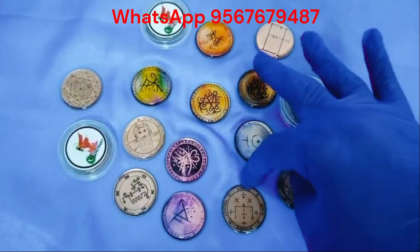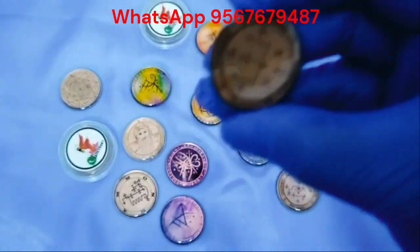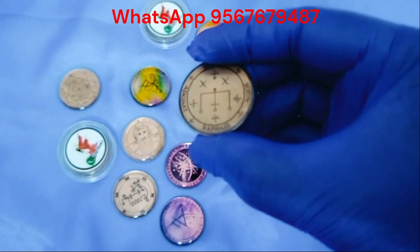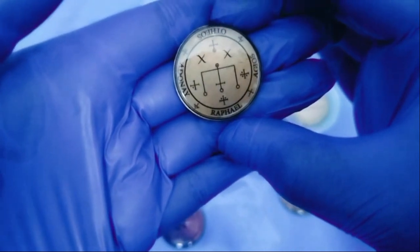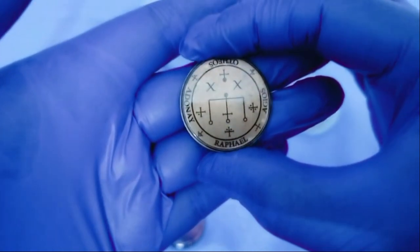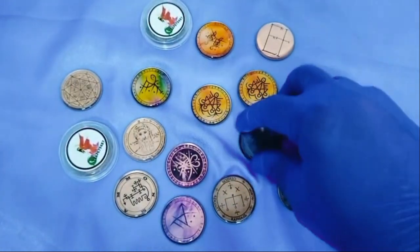Raphael sigil is for health, for healing. See, if you are a healer doing healing work, you can keep one Raphael sigil with you while you are doing distant healing. While you are doing healing for your clients, you can use that also. So that is it in today's class.